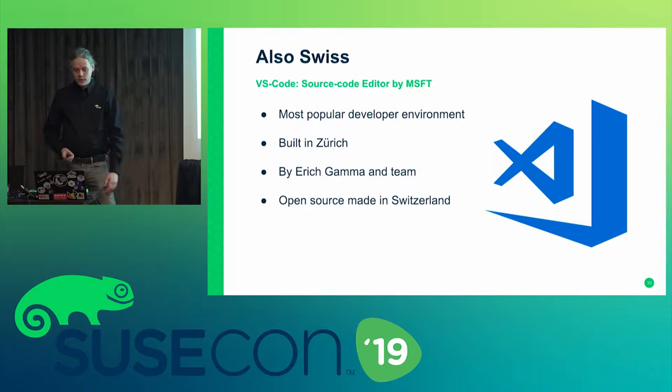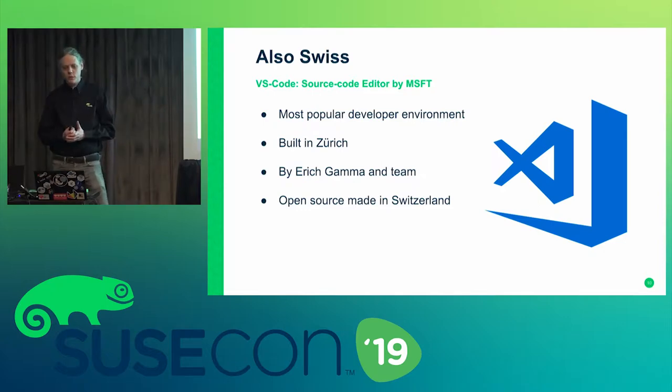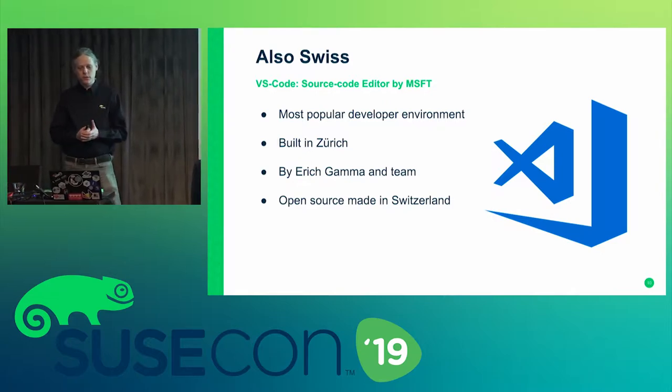Another thing from Switzerland is Visual Studio Code. You probably all have heard of it. It's the most popular developer environment. It's built in Zurich by Erich Gamma and his team at Microsoft, and it's basically open source made in Switzerland.